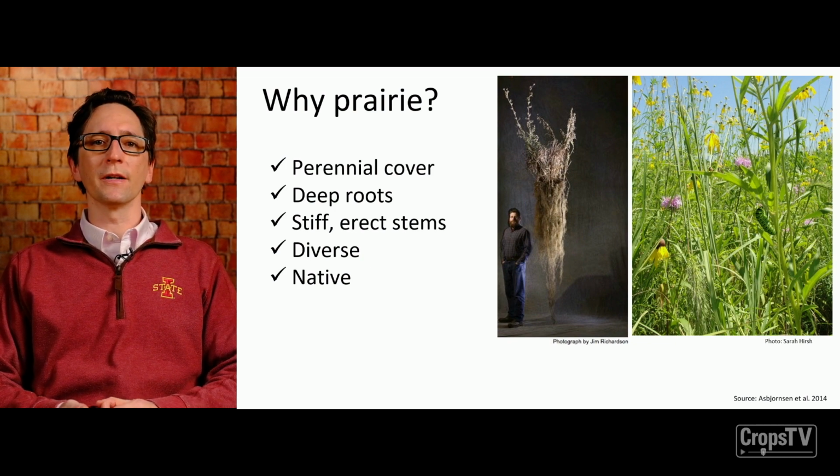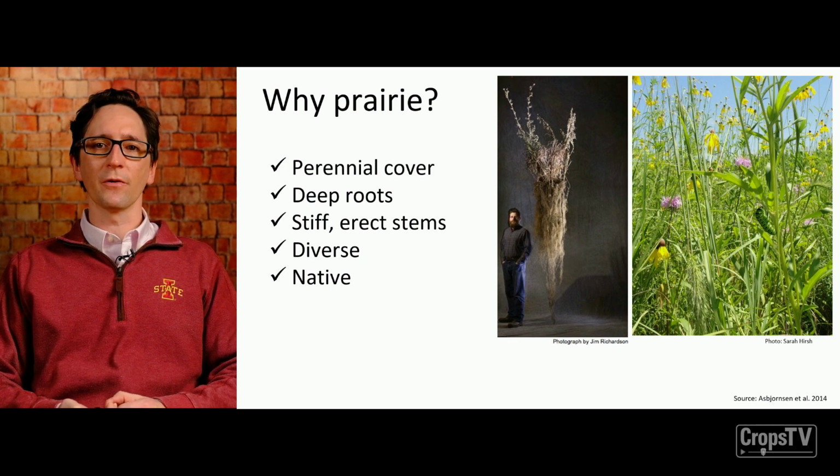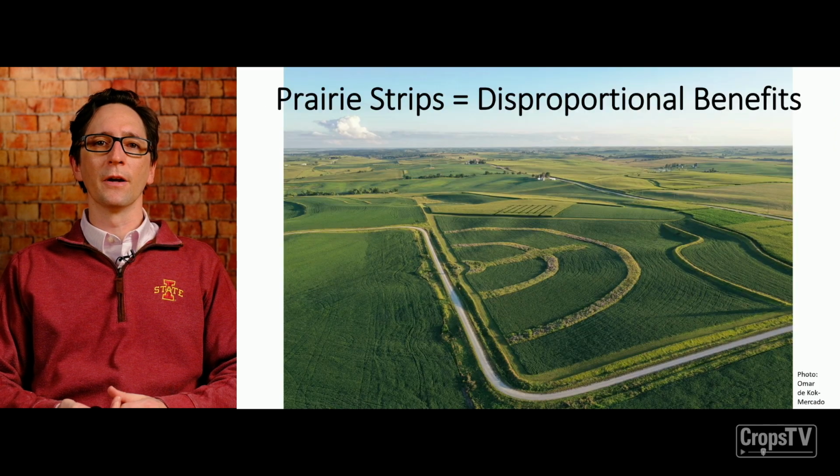And the reason why prairie rather than just another perennial grass is that one, it is a perennial cover. It has deep roots. We know a lot of native prairie species have very deep roots. They have stiff, erect stems that provide kind of a physical barrier to erosion and runoff. It's diverse and native as well, as shown in the picture here on the right, showing some coneflowers and some black-eyed Susan out in the field.